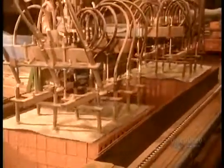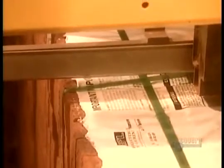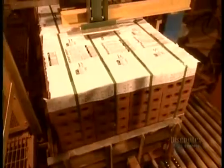Brick is one of the sturdiest building materials around. It doesn't rot, fade, warp, or dent the way some other materials can. Bricks are also energy efficient. They absorb heat to help cool your house in the summer and hold heat to help keep it warmer in the winter.